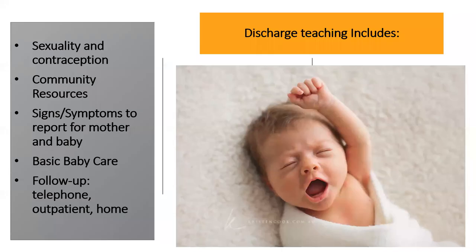Other topics that need to be covered during our discharge teaching is going to be contraception. We need to let everyone know that breastfeeding is not 100% contraception. It's not guaranteed. I mentioned those community resources. Women need to know where they can go in their communities to get lactation support, to get mom-to-mom groups. Those are essential to their good mental well-being. Signs and symptoms that need to be reported for both mother and baby. We want to make sure that moms and partners know basic baby care.